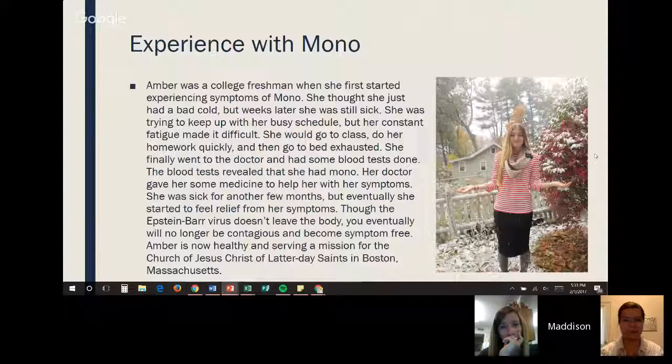So this is an experience of someone who had mono. Her name is Amber. She was a college freshman when she first started experiencing symptoms of mono. She thought she just had a bad cold, but weeks later she was still sick. She was trying to keep up with her busy schedule, but her constant fatigue made it very difficult. She would go to class and do her homework quickly and then go to bed exhausted. She finally went to the doctor and had some blood tests done, and the blood tests revealed that she had mono. Her doctors gave her some medicine to help with her symptoms, and she was sick for another few months. But eventually, she started to feel relief from her symptoms, and she was able to do better in her classes. And eventually, she was able to get better.